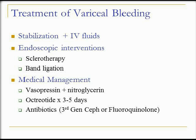Remember that we talked about, much like for SBP, when patients come in with variceal bleeds, they are at risk for developing SBP, and therefore there is a recommendation in the guidelines to put the patient on a course of antibiotics in the setting of their acute variceal bleeding. So in our institution, we tend to use a lot of ceftriaxone for that, or your third-generation cephalosporin of choice is fine. So those are the kind of interventions that we want to remember.